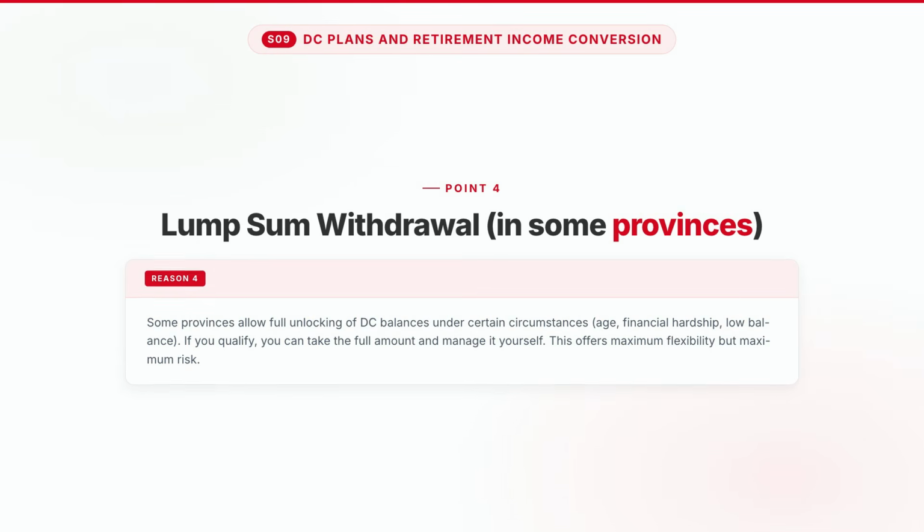Lump sum withdrawal, in some provinces. Some provinces allow full unlocking of DC balances under certain circumstances: age, financial hardship, low balance. If you qualify, you can take the full amount and manage it yourself. This offers maximum flexibility but maximum risk.